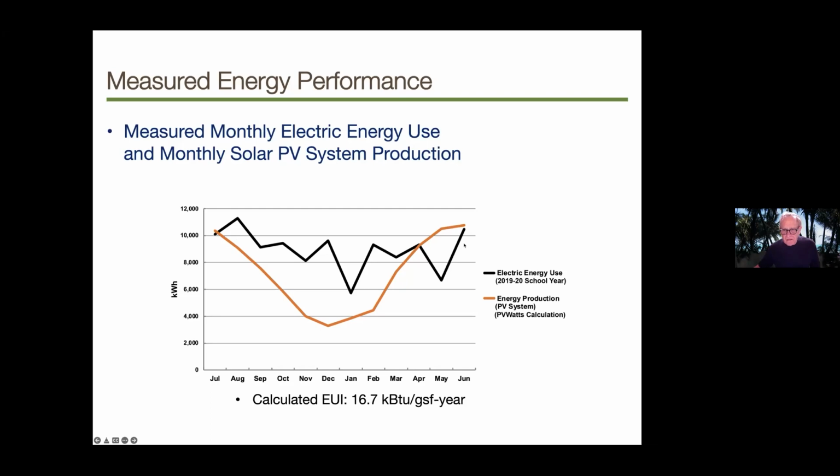This black line is the electric energy use, and the EUI was actually 16.7, which is pretty good. And when they get 1 year of data, now that the school has returned, they've been back to school again, and they've almost collected 1 year of data. We'll see if that number is getting down to the 13.4 that they expect or not. Also, the PV system was not installed and is only now being installed by a third-party PPA, as they say.